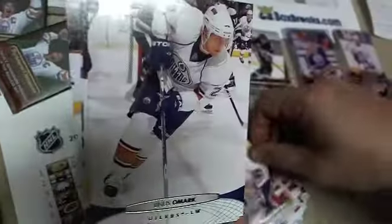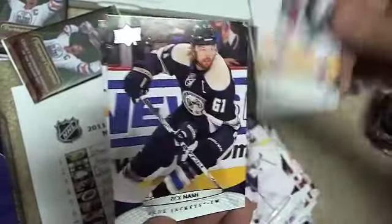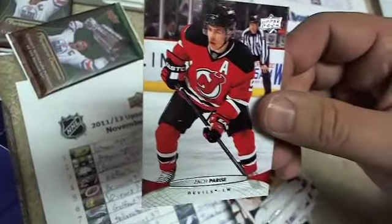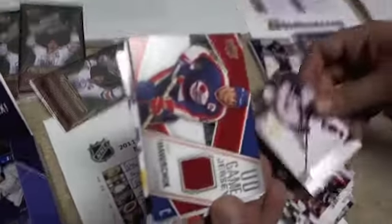Halak for the Blues. Omark for the Oilers. Koivu for the Wild. Nash for the Blue Jackets. And Parise for the Devils. Yeah, if you can ride a good goalie in the playoffs, man, that takes you a long, long way. David Jones for Colorado. Eric Johnson for Colorado.